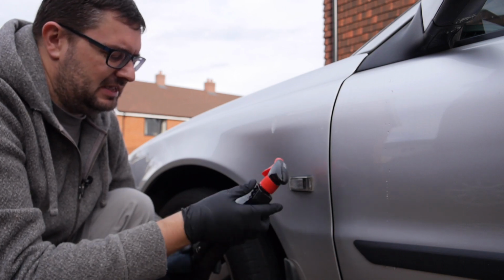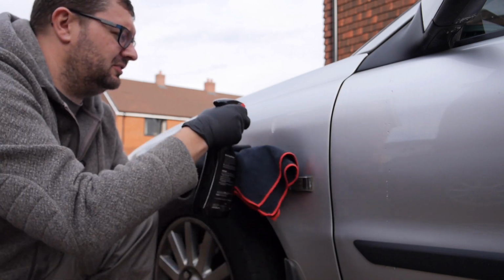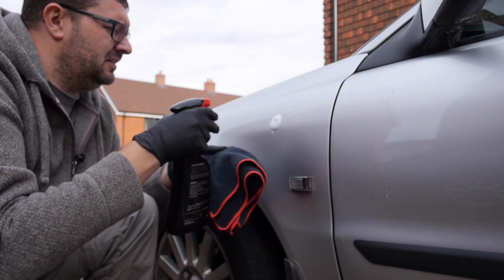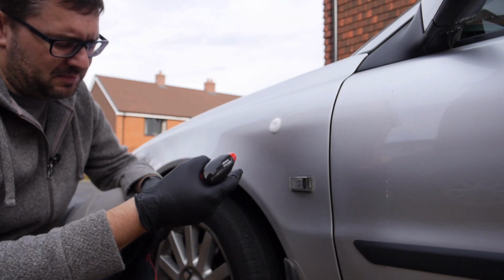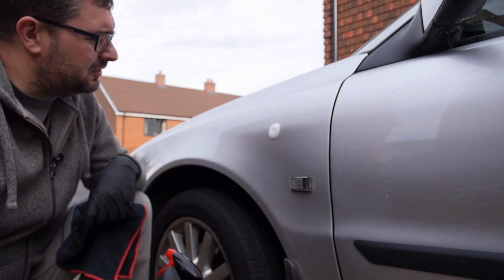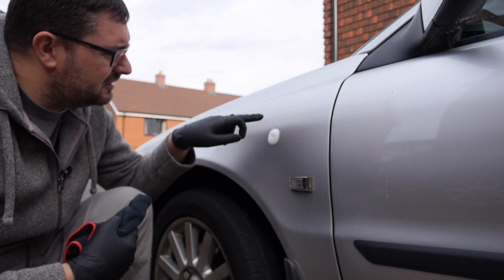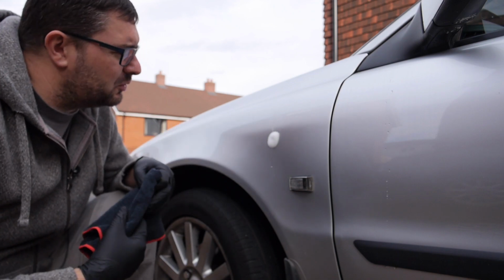So the instructions with the bird and bug remover are to basically just spray it onto the area that's affected, like so, and it foams quite nicely. You just leave it for a minute and watch as it slowly loosens up the dirt. After a minute has passed, you wipe it off. I can already see it's loosened quite a bit of the dirt, which is pretty good. Now, after waiting 1 minute, I'm just going to gently wipe away the bird poo. That's pretty good actually. That's loosened that up really, really well.